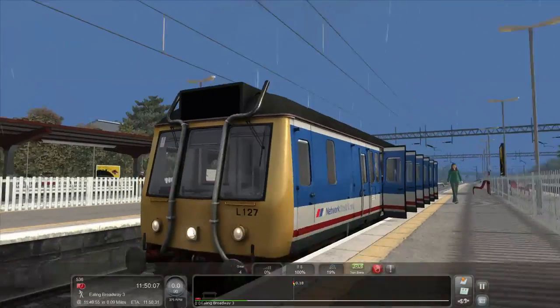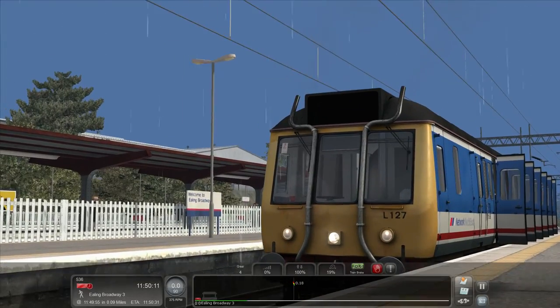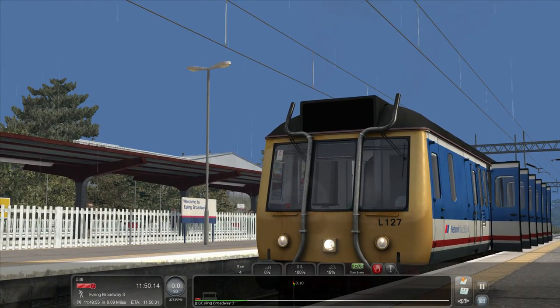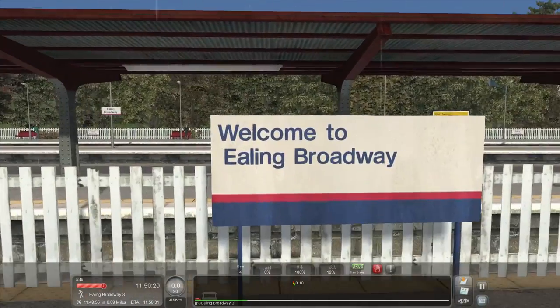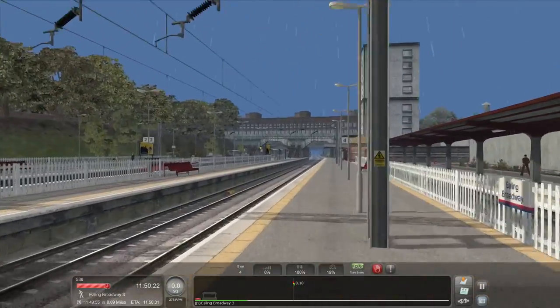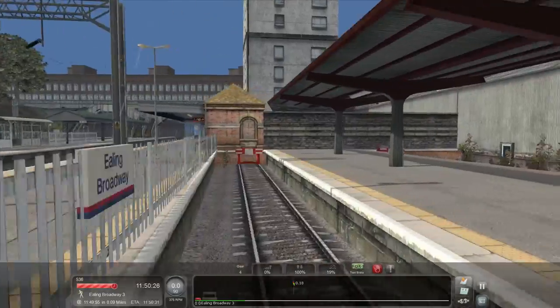On time? No. Well, more or less. A little bit late, but you know. When has a train ever been on time in the UK? There we go. That's what you've got to ask yourself in life, isn't it? Welcome to Ealing Broadway. Change here for other services to other places. There we go. And there's other platforms here.